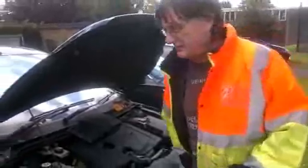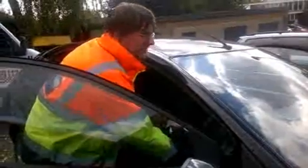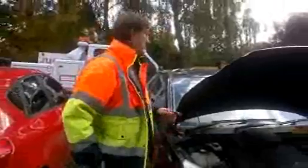So what you actually get is, I'll just quickly show you. All that will happen is, it's completely dead. But the minute I put the jump leads onto the battery, it'll fire into life and go. So we're just about to do that process now.